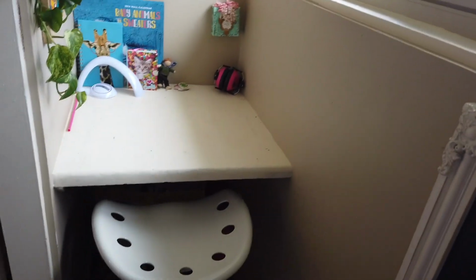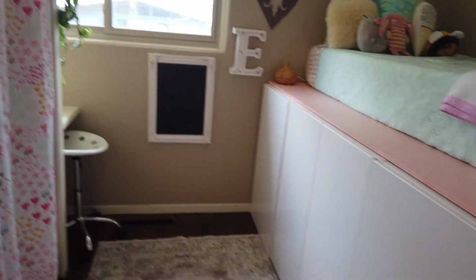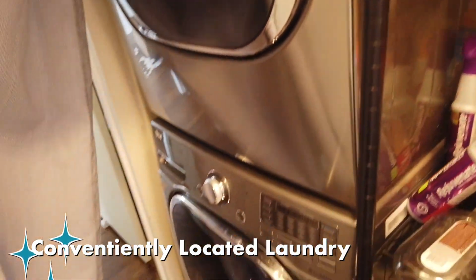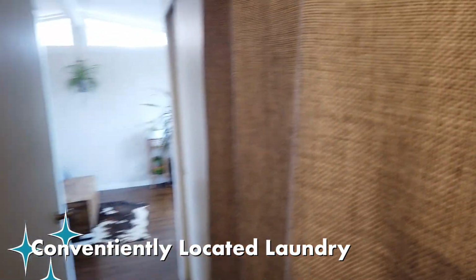This one has a built-in desk, closet, and they did the same thing here, which I think is just an incredible idea. Raised up the bed, added some storage underneath, and voila, you've got yourself extra space, but you get to keep the bed. Heading on back down this hallway towards the master. As we do, you will see this is their washer and dryer space has been located here in the hallway.